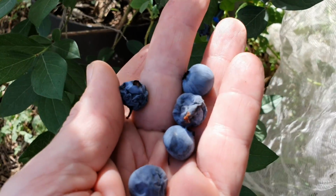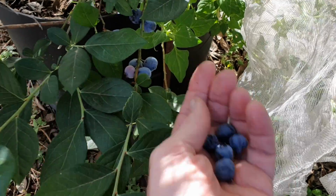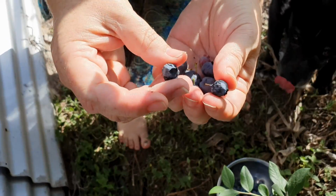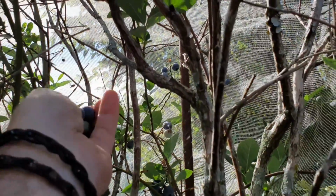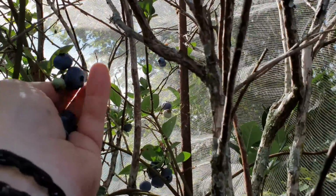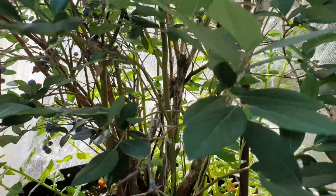Wow, some of these have actually started to dry out on the bush, as Bianca just pointed out, so still edible. They're still edible, they're little blueberry raisins, I think. We've got nowhere to set the camera up down here, folks. I'm just going to have to do a handheld jobby. I left the tripod in the car from shooting a clip on Mum's aquaponics yesterday.